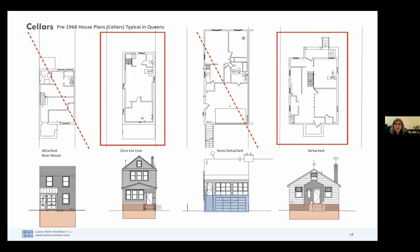So in the cellar, you typically find the mechanical room, which is usually the boiler and the hot water heater. Often there's illegal bathrooms, because that's just the way it is. And there's the mechanical, the gas meter, the electric meters, all of that stuff is already down there in the cellar.